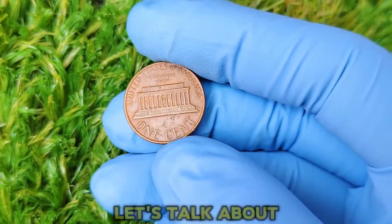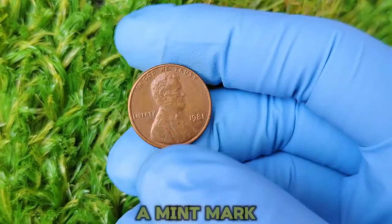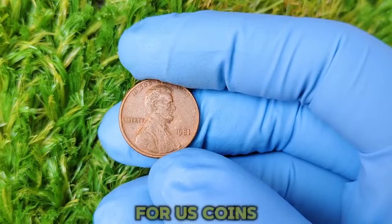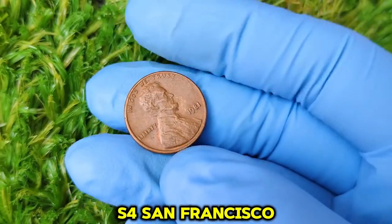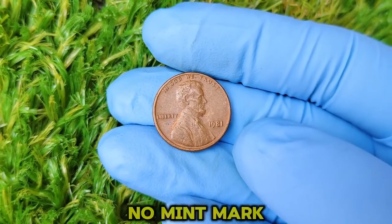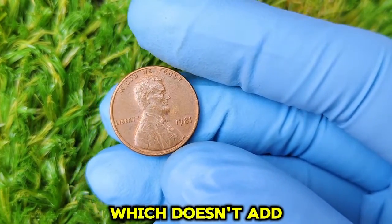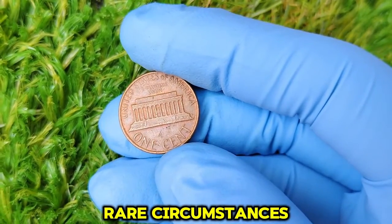First, let's talk about mint marks. In case you're new to coin collecting, a mint mark is a small letter on a coin that tells you where it was made. For US coins, you'll usually see a D for Denver, S for San Francisco, and occasionally other marks depending on the year and coin. No mint mark at all usually means the coin was minted in Philadelphia, which doesn't add a mint mark to pennies, except for some rare circumstances.